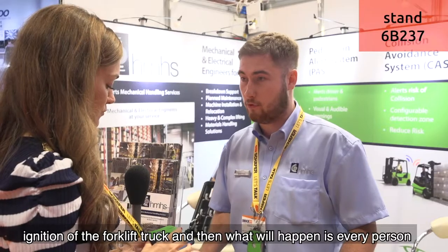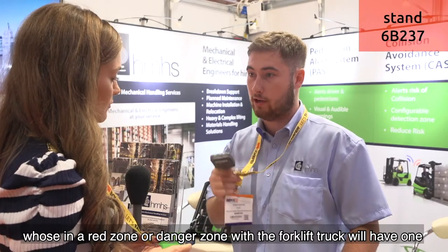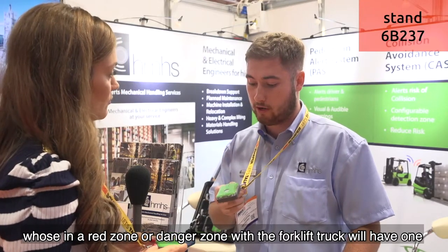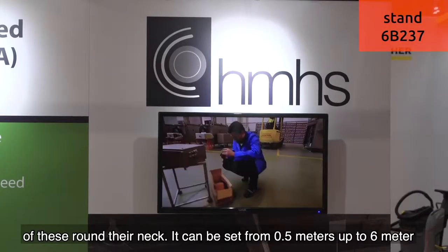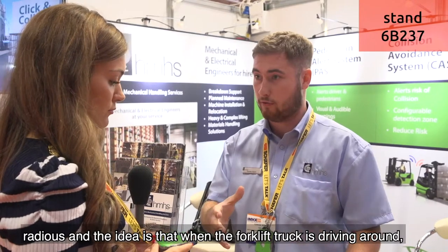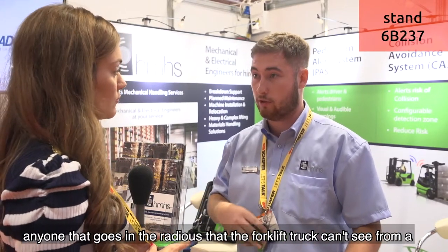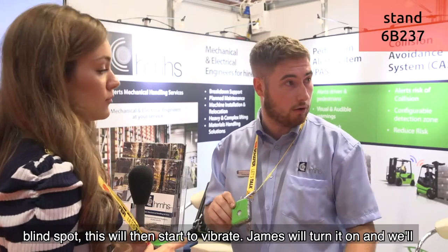You turn on the ignition of the forklift truck, and then basically what will happen is every person who's in a red zone or a danger zone with the forklift truck will have one of these around their neck. It can be set from 0.5 meters up to a 6 meter radius. When the forklift truck's driving around, anyone that goes in the radius that the forklift truck can't see from a blind spot, this would then start to vibrate. James will turn it on, we'll show you what it does.